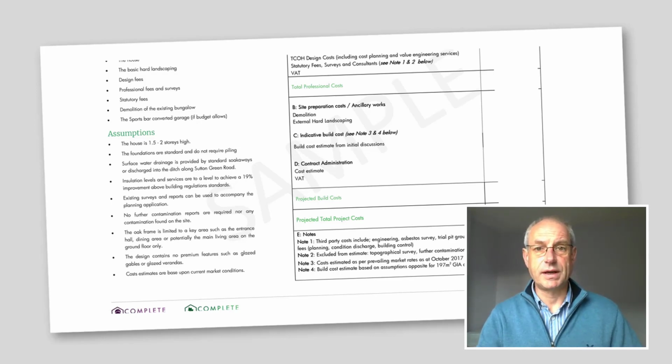There will be engineering calculations. There'll be SAP calculations, which determine the energy performance of the house. You'll have some statutory fees for things such as your planning fees, your building regulations fees. There'll be costs for architectural fees. You may have a range of surveys that are needed, such as arboricultural survey, maybe ecological survey. If the ground conditions are a bit suspect, you might want to have a ground conditions survey done to establish what the ground conditions are so that the foundations can be designed accordingly.